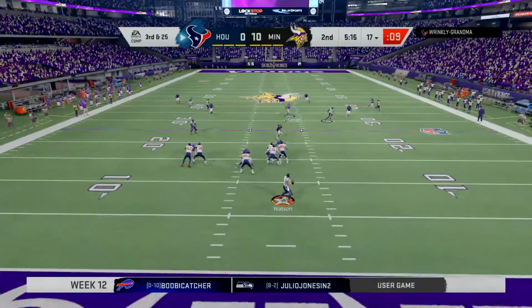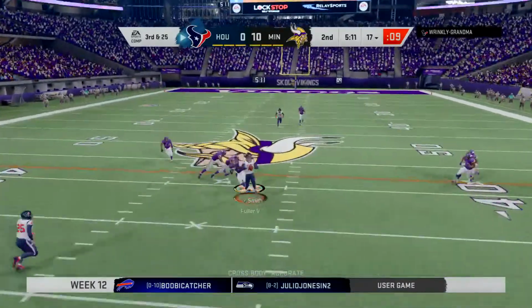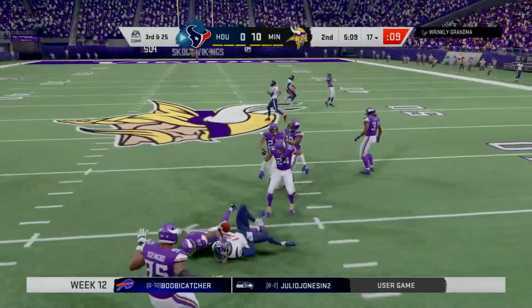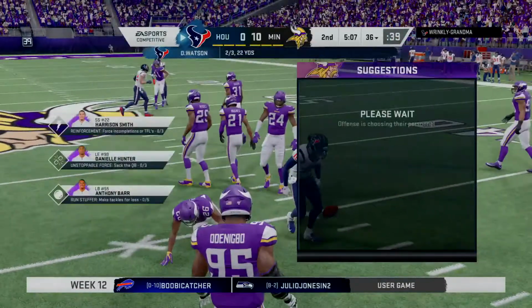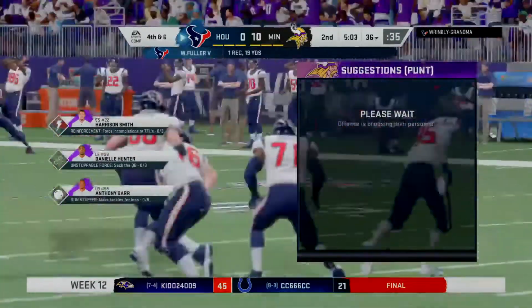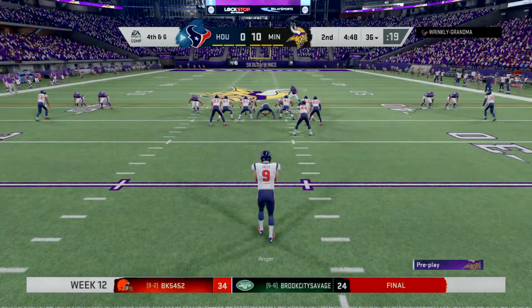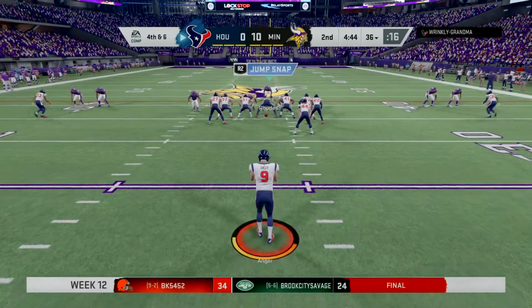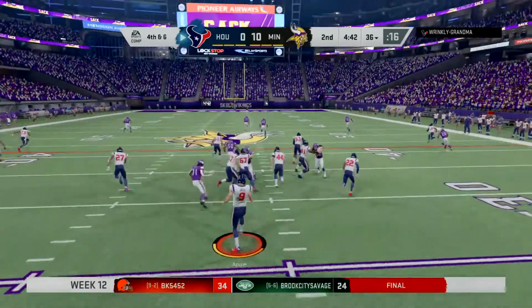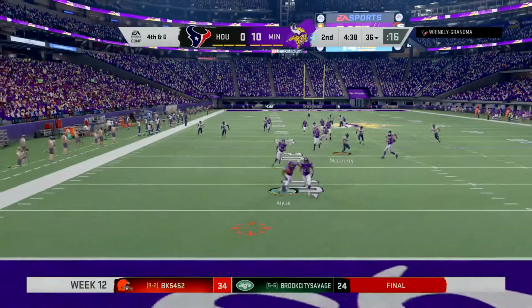3rd and long. It's Watson. Flushed out right. And this will complete to Will Fuller. They'll get 19 out of this, but it will still bring up a 4th down. I don't know how many times, not just in my playing career, but you and I working together, have we ever heard a coach say, don't have that play on my call sheet? And that's really what we had here. That was a big hole they were trying to get out of. Yeah, big gain, still a ways to go, though.